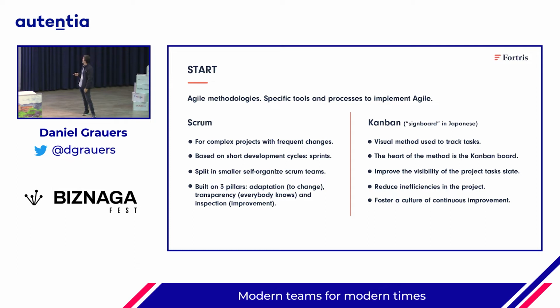And this is exactly what we chose at Fortris. When the project started in 2018, we were using Kanban. It was a small group. Mostly everybody was senior, so it was clear that it was the option. Here, I'm going to ask again, how many of you are using Scrum? So most of you, and Kanban? Okay, so it's divided. Well, and here it fosters the culture of continuous improvement. I think both of them do, but in Kanban it is in the sense that you're continuously reviewing.